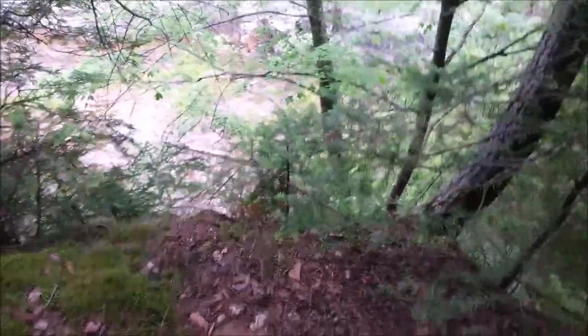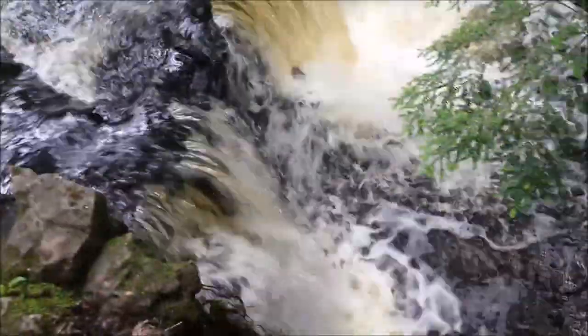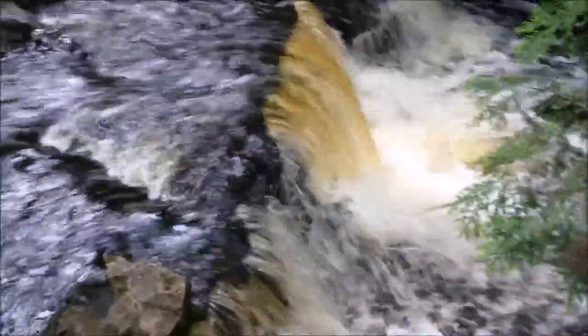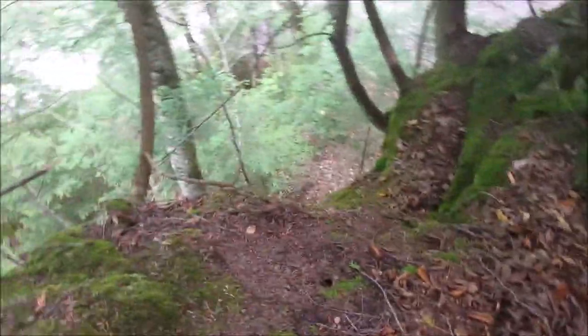Again, I don't love heights, and this is right at the edge of a cliff. But I think there might be a trail that runs down to the bottom. So I'd like to get down to the bottom. So we'll see. Okay, at this first overlook, there's a trail, it looks like. I'm gonna see where it takes me. Just another edge of a cliff. I don't see any way down.